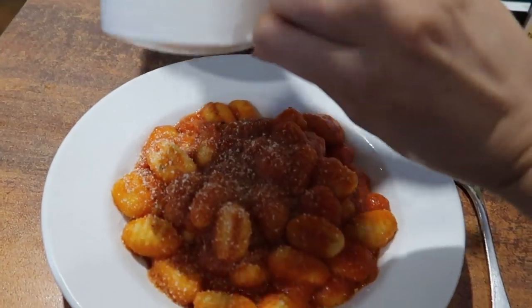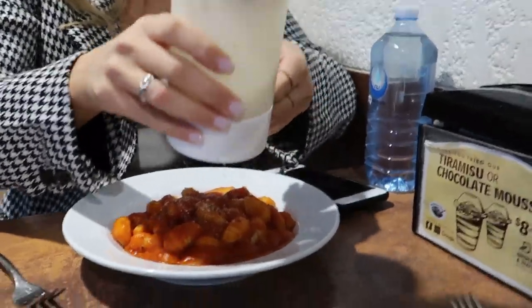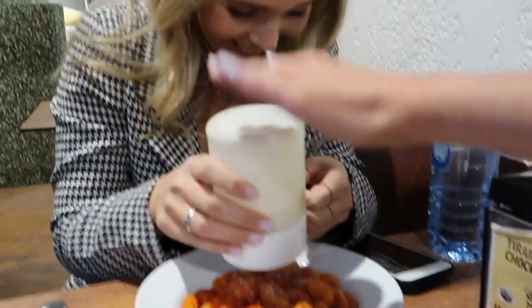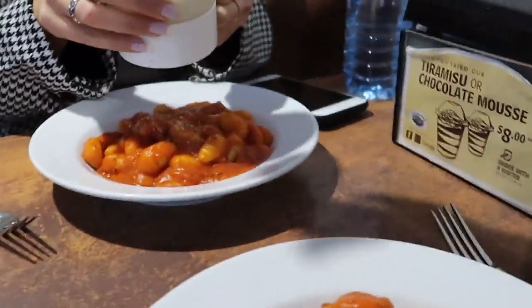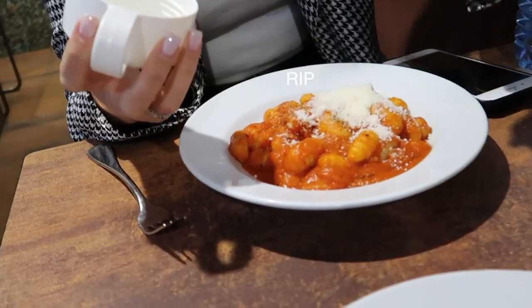This is such a bad shot. There's a shadow right over it. What is happening?